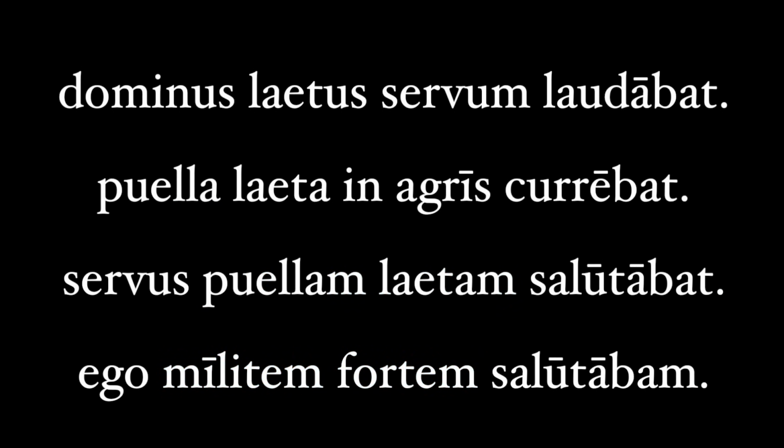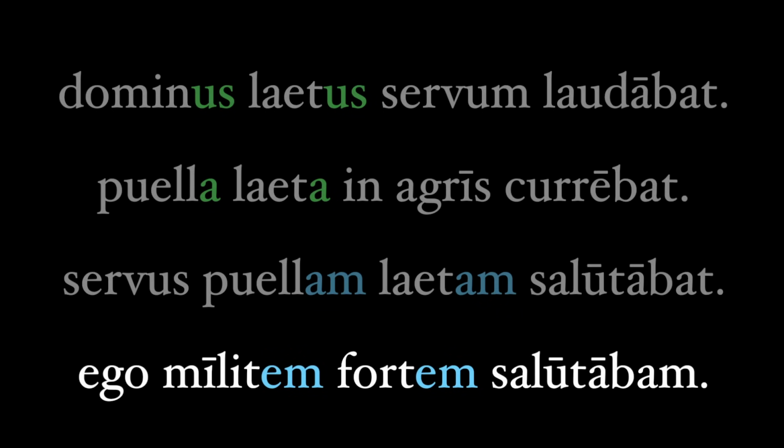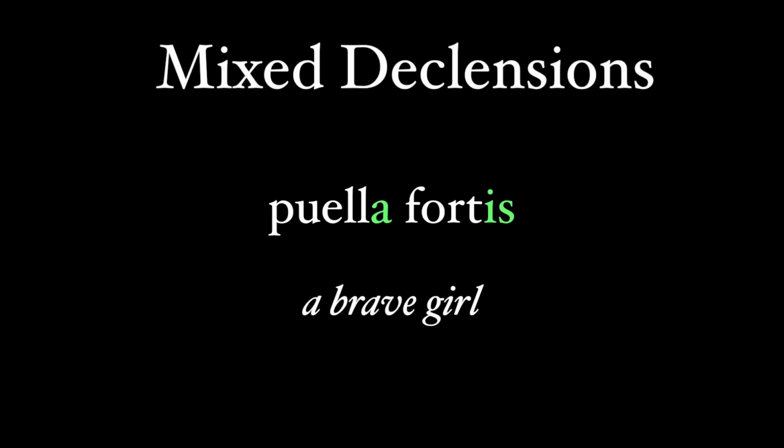In all of the examples I've given you so far, the ending of the noun has been the same as the ending of the adjective. And you know this often happens in Latin because you have a first and second declension adjective describing a first or second declension noun, or a third declension adjective with a third declension noun. Their endings are the same because they have the same declension. But what if you have a brave girl?